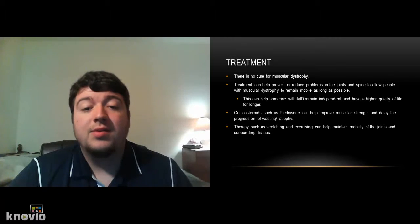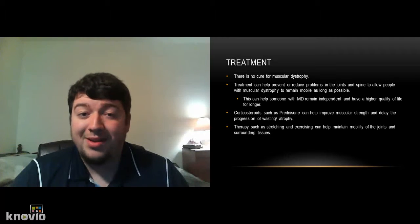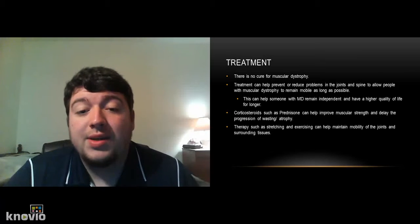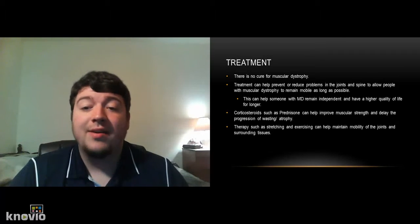Corticosteroids, such as prednisone, can help improve muscular strength and delay the progression of wasting/atrophy. Therapies such as stretching and exercising can help maintain mobility of the joints and surrounding tissues as well.